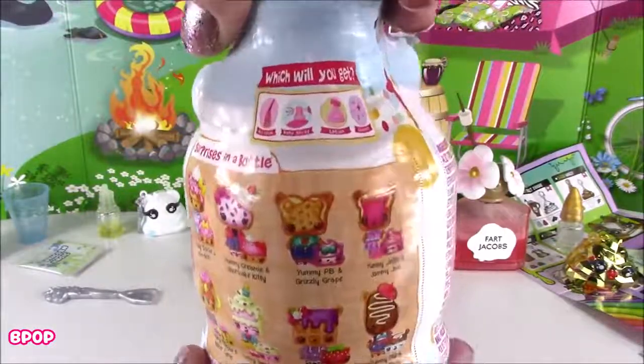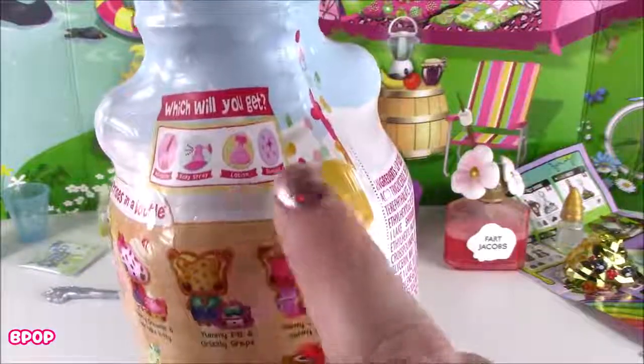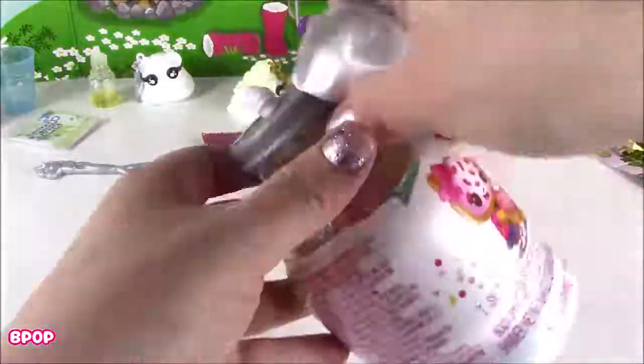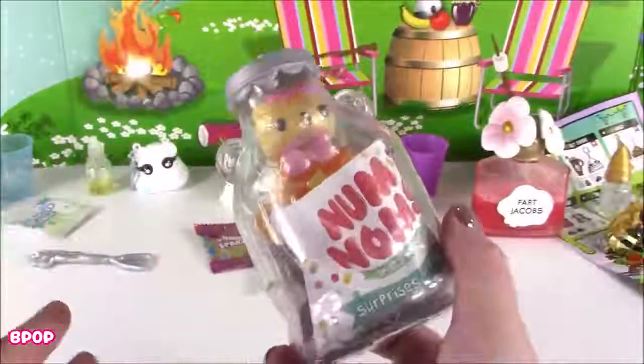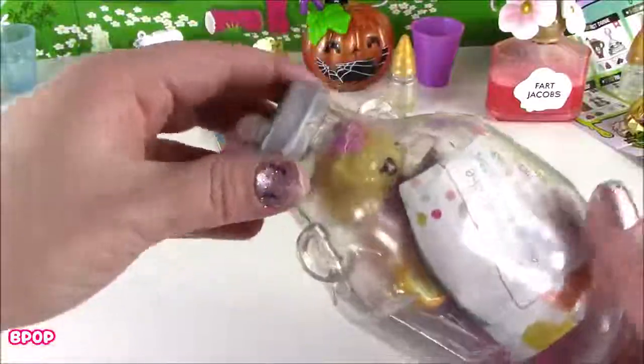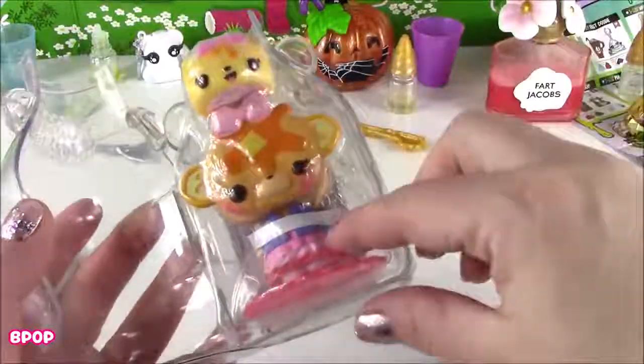And look at all of these. You can either get like a nail polish, a body spray, a lotion, or shimmer. Kind of like a little clear glass, like a milk bottle. It's actually not glass though, it's plastic. And it's got a little top right here. Oh, I think you pop the lid and voila, you got your little collector's guide.